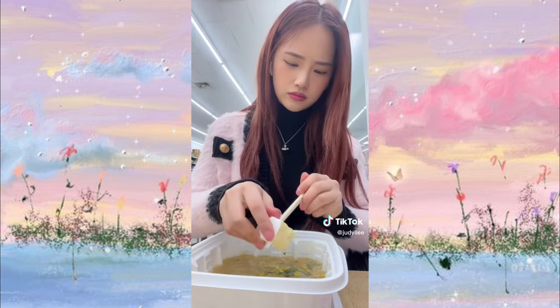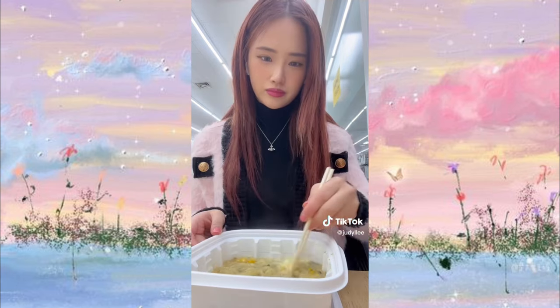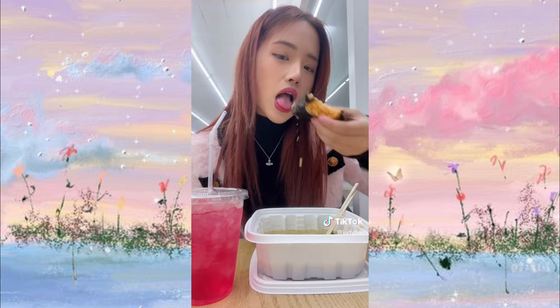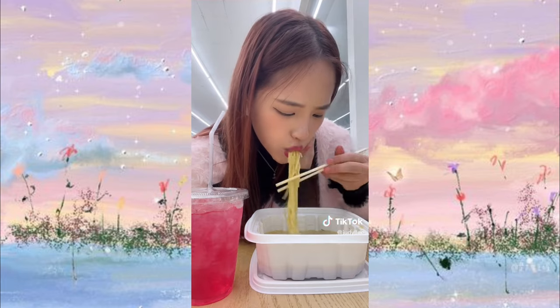It was very good, and the odd thing about this ramen is that you literally put butter in there, but surprisingly everything together was really good. It was sweet and delicious, and obviously we gotta dip our onigiri in.